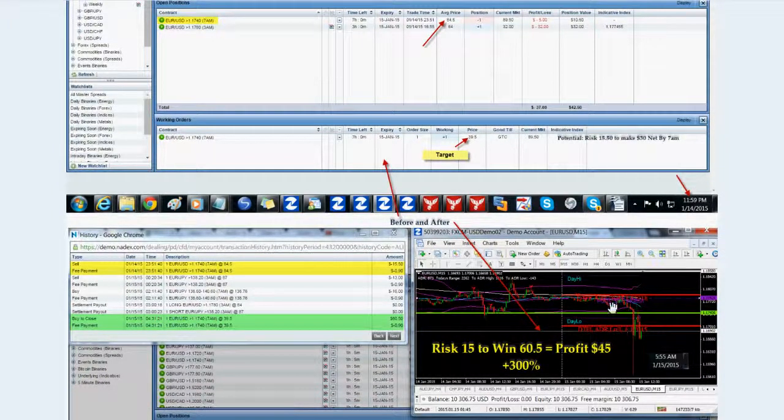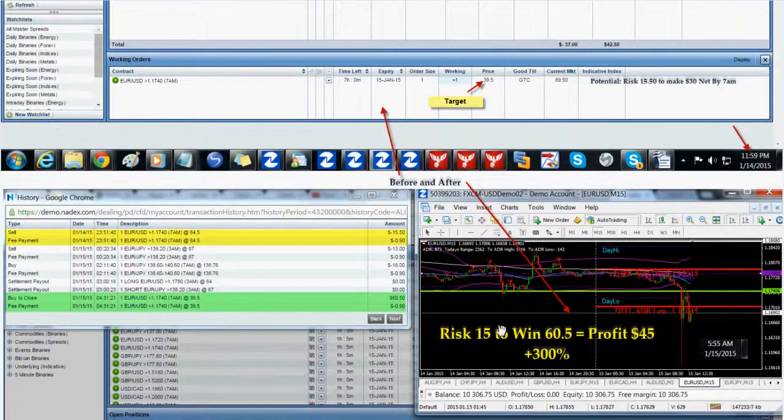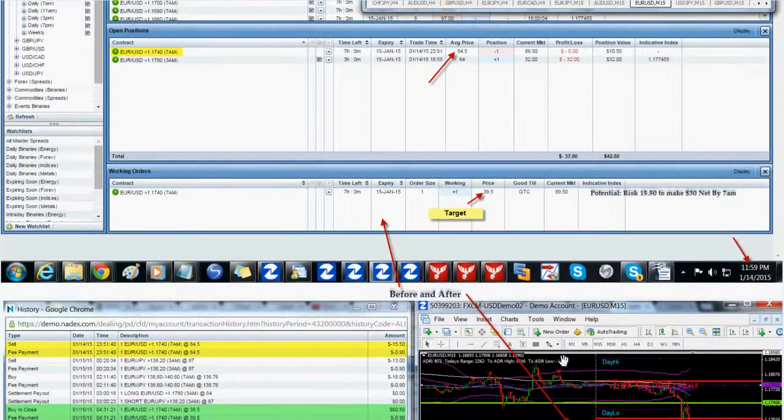Check out the after. Price really moved down pretty strong sometime later, and it worked out pretty good. We closed out of this position for $60, walking away with about $45 net profit on this position. So this position worked out for a positive 300% return by 5:55, which is still plenty of time before the actual expiration. So I like these 7 a.m. contracts. I'm gonna keep my eye on them as I look for similar positions throughout the night.